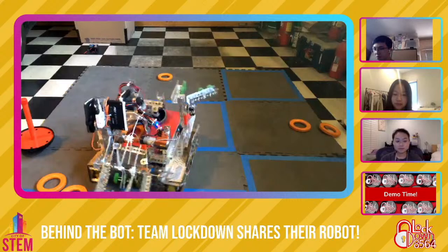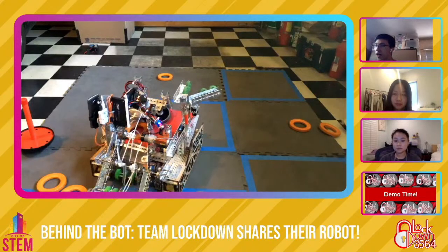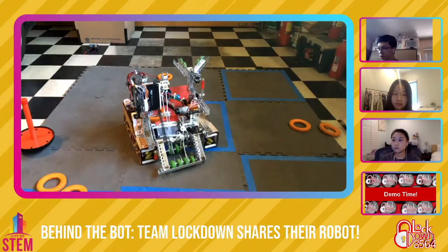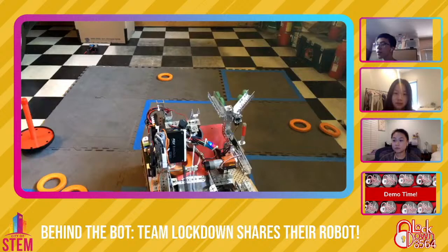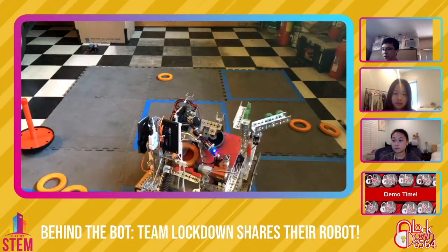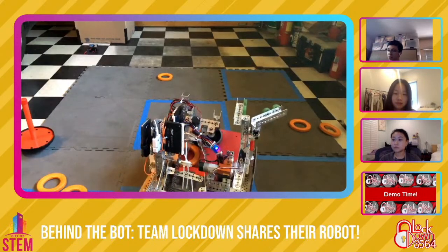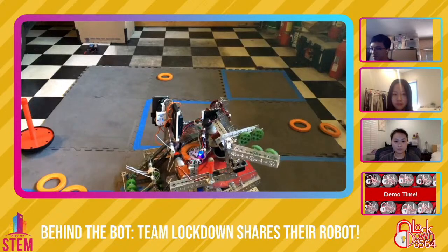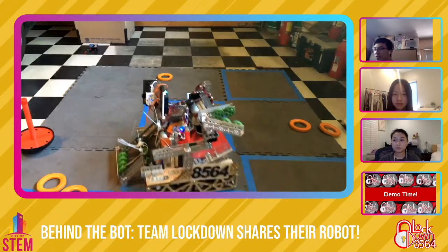As you can see, it picked up a ring, which may be hard to see, but it's in there. And once it's in there, we can pick up several more, up to three. In this case, I'm going to pick up one more. Once they're in our hopper, we can spin up our flywheel, and then we can fire the rings. It occasionally gets jammed, so we like to take more than one whenever we do this.